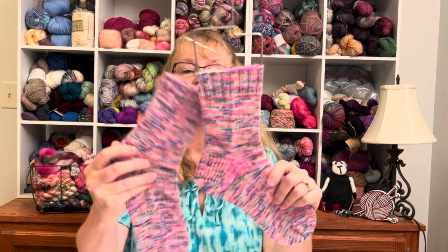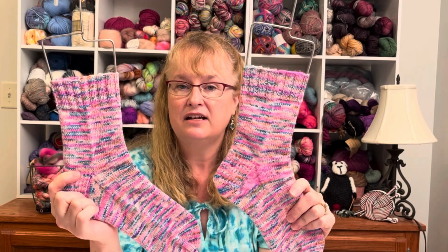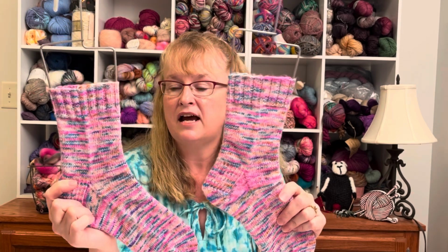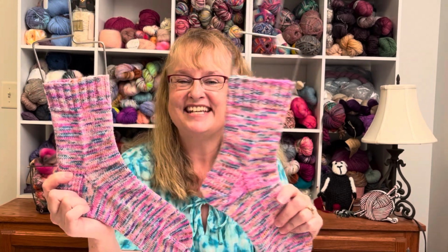So for today, I have one finished object, and it is a pair of socks. These are just vanilla socks. When I say vanilla, it's just, you know, plain stockinette, no pattern to it. But the yarn really shines in this.